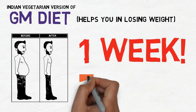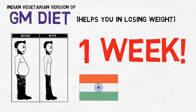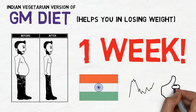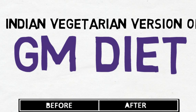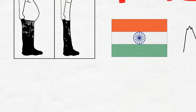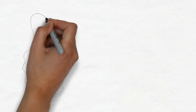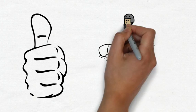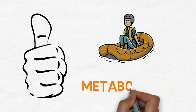We have Indianized this diet for you so that you can follow it with ease, and also, being a dietitian, I have introduced certain changes in this diet that will actually help you in several ways rather than just losing weight. We often hear that GM diet is a crash diet and should not be followed as it comes with a baggage of side effects. Well, you can turn the table around by following these simple thumb rules, and yes, not to forget that this diet is a real plateau breaker. So if you have been stuck in your weight loss journey, this diet is going to kickstart your metabolism and get you going again. Here are the thumb rules.